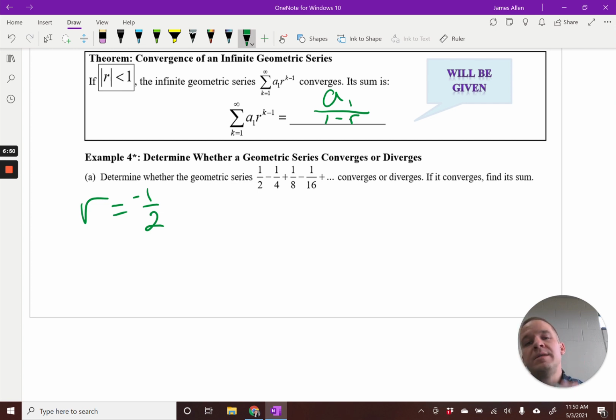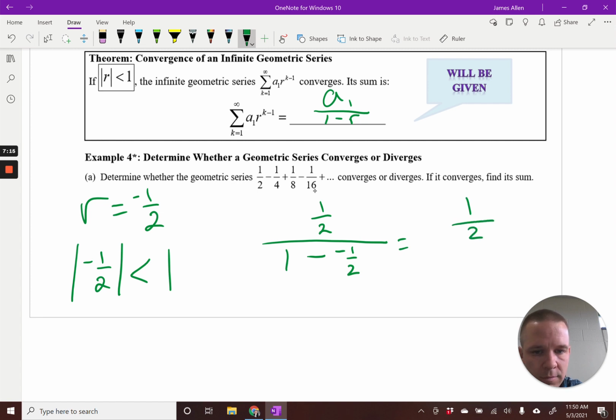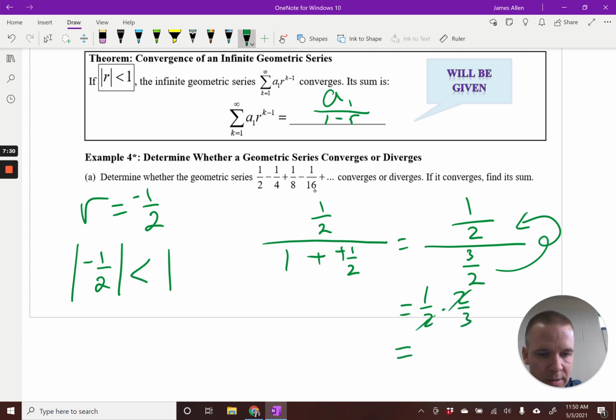Cool. All right. Now we're going to find its sum. I could use my calculator, but I'm going to use that new awesome formula, right? Because that sounds awesome. And just to remind ourselves, for -1/2, the absolute value of it is indeed less than 1. That's how we know it converges. Okay. So my first term is 1/2 divided by 1 minus my common ratio. So I have 1/2 divided by, that becomes addition, 1 plus 1/2, which is 3/2, and then I'd multiply by the reciprocal. So that'd be 1/2 times 2/3. So my sum is 1/3. They're going to add up to 1/3.